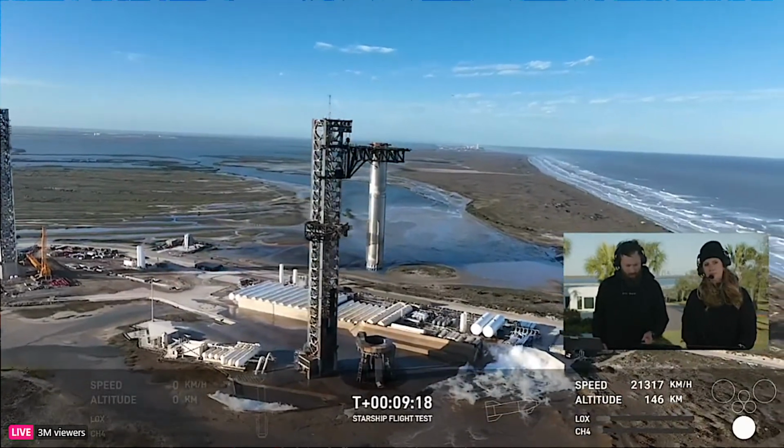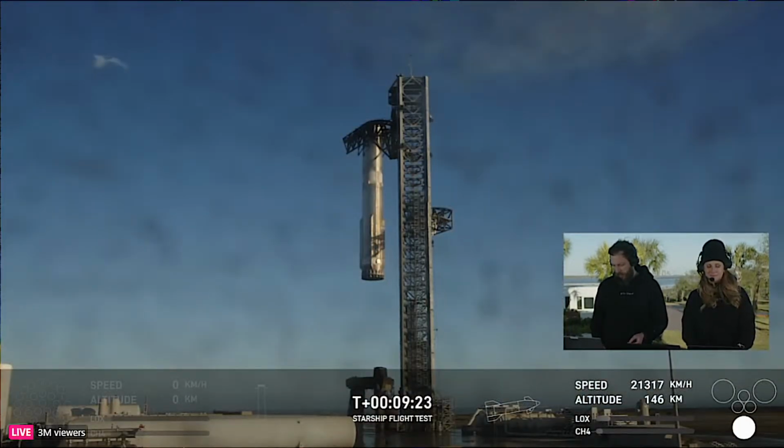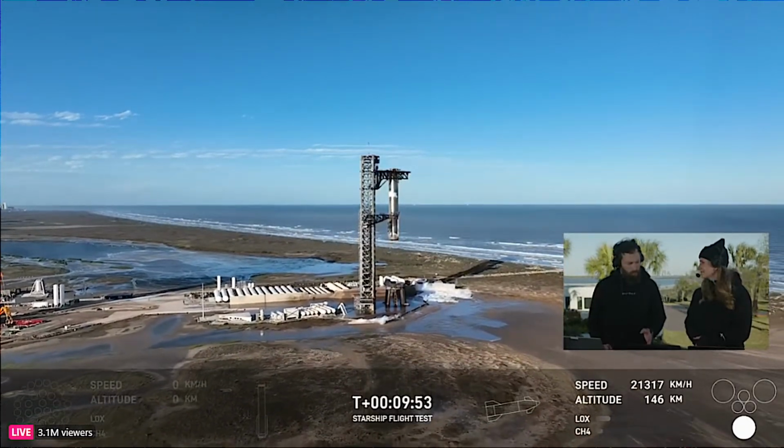So obviously we've got the booster back on the launch tower in the chopstick arms, but we are waiting to get an update now on the ship. We were expecting ship engine cutoff about 40 seconds ago. We saw some of those engines start to go out prior to that point. And so right now we are just standing by to try and get the latest word on where we are with the ship. So stick with us for just a couple of minutes as we wait to hear some updates.